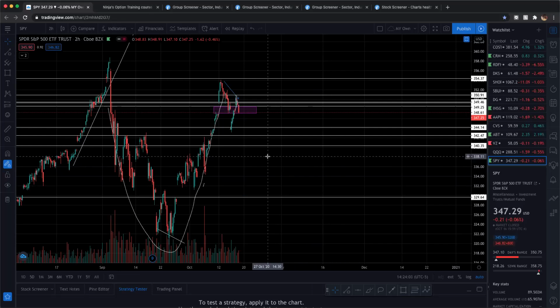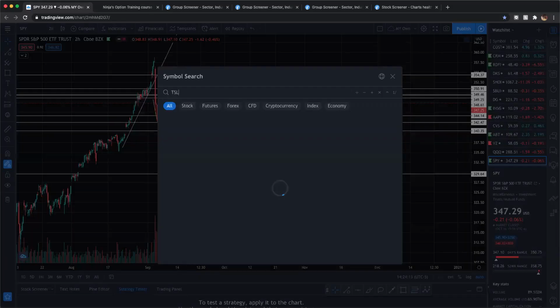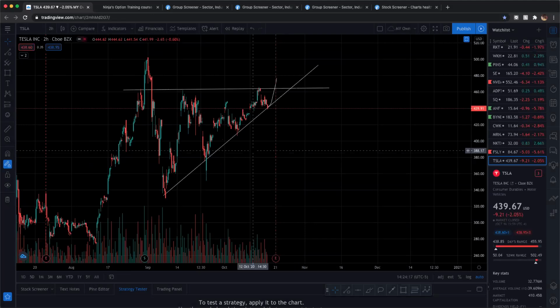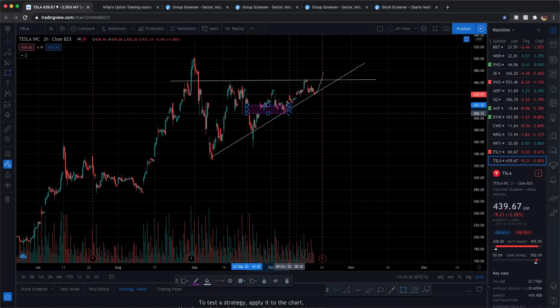Supply zone is basically the more seller zone, like around this point. Demand zone is basically where the stock was bought up a lot. For Tesla, you can see Tesla entered the demand zone twice and bought up again. So around this point, Tesla has the highest demand zone.